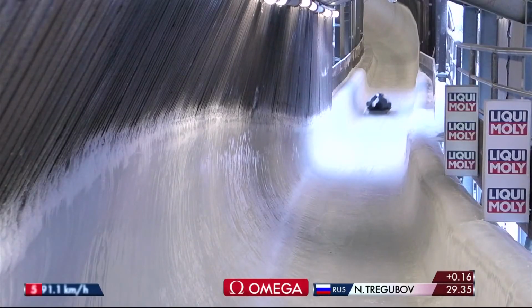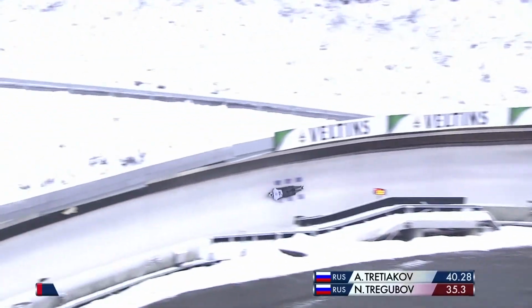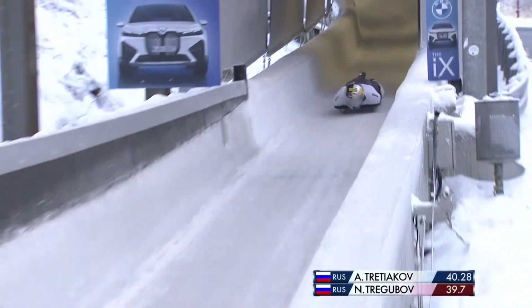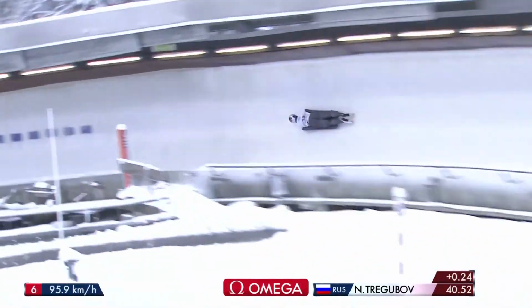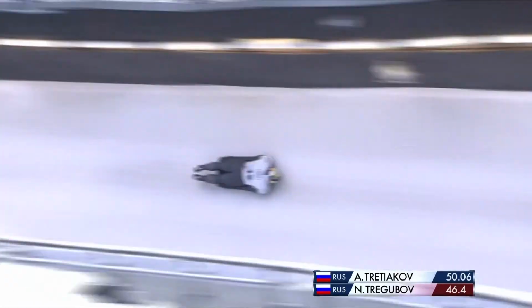Watching through the 4, 5, 6 section, 0.16 of a second back. So he has stopped the bleeding. 4th on the splits right now, but only the 5th fastest speed through Kreisel. Got a chance here to still be in the top 5, but he needs to have a really good bottom of the track. The 6th fastest speed through 9 isn't going to help. He's back 1/4 of a second.